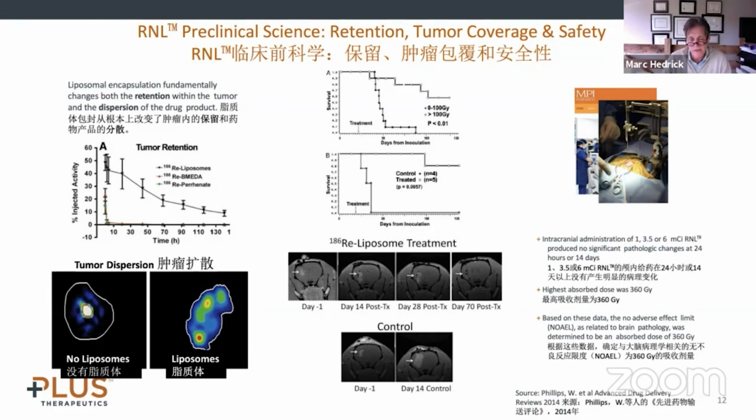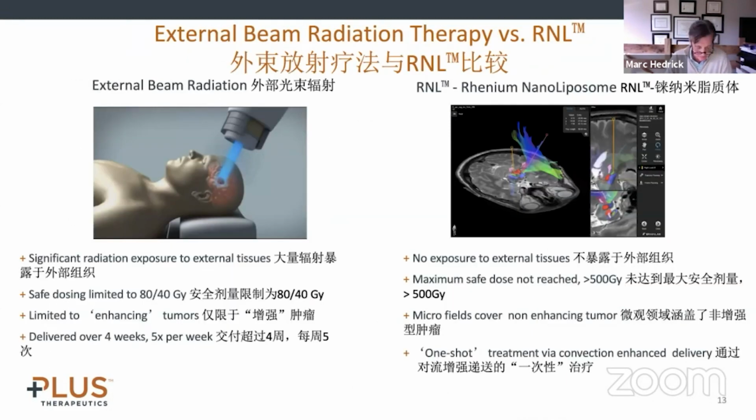So I mentioned external beam radiation therapy. How does it compare? So unlike external beam irradiation, which is the gold standard, including surgery for this treatment, there's no exposure to the external tissues. We deliver our treatment in a targeted fashion directly into the brain. And rather than give up to about 80 to 40 gray, which is how radiation is measured, we now, in our latest patients, are giving well over 500 gray. And radiation is the best known way to treat brain cancer tumor cells.